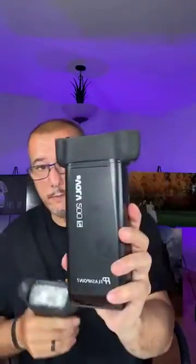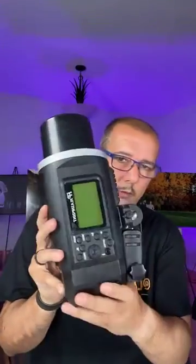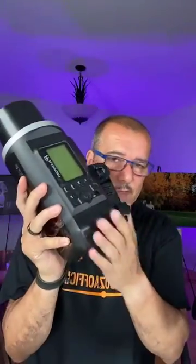Another great thing about this guy here, which is the trigger, is that you can control this guy, this guy, and this little monster over here. This is 600 watts. This is 200 watts. And this is 50 watts. So one of these has the power of four of these, right?